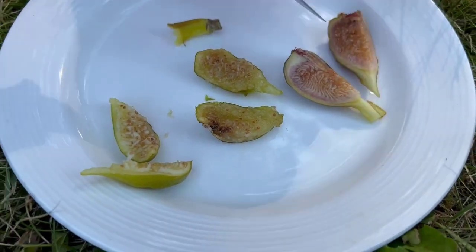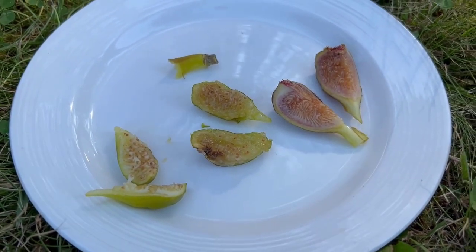You want to do it in the same order? That's what I'm thinking. Yeah. Okay, let's do it.